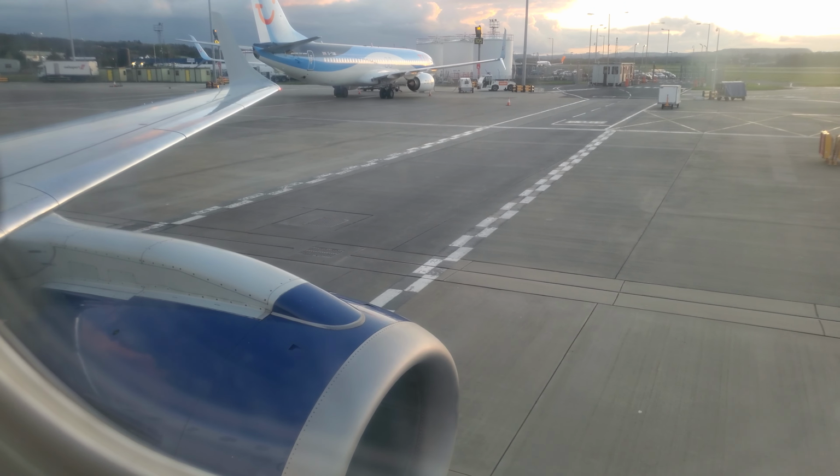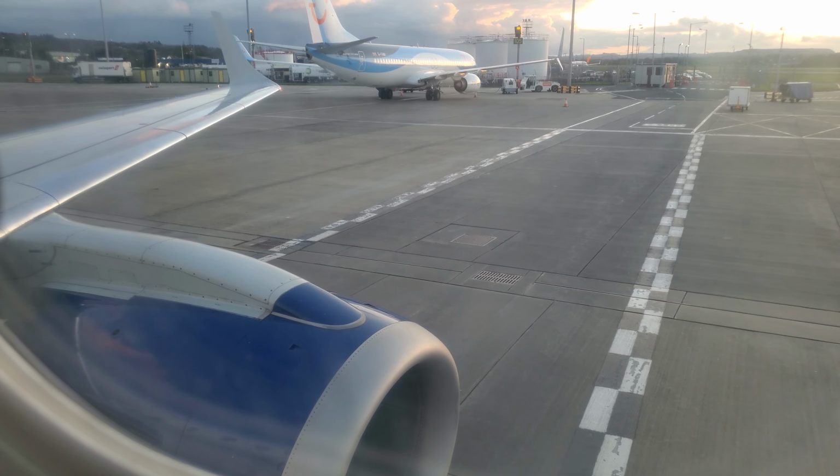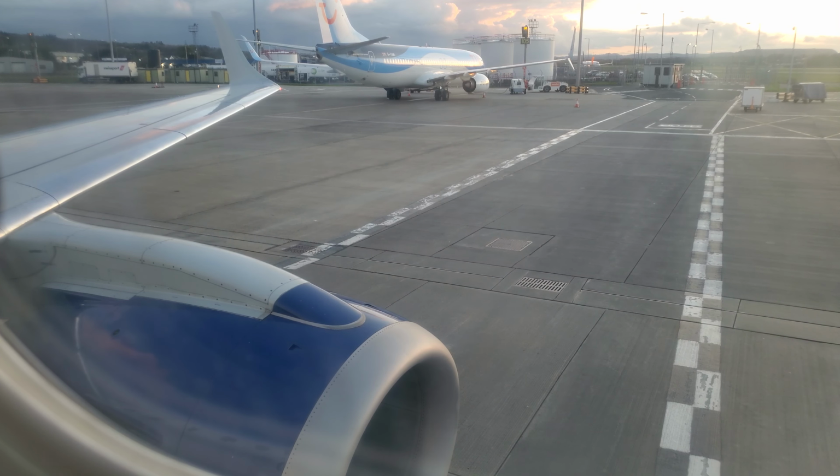Please now fasten your seatbelt. It must be worn whenever the signs are on, and it is fastened and adjusted like this, and opened like this. Seatbelts must be worn whenever the seatbelt signs are illuminated, but for your comfort and safety, we recommend you keep your seatbelt fastened and visible at all times.